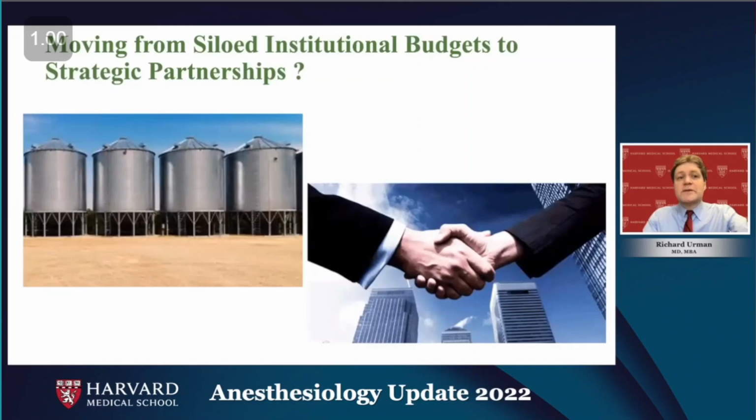And just as importantly, moving from siloed institutional budgets more to strategic partnerships. And I preface my discussion by saying, this is a partnership, right, between anesthesia providers, non-anesthesia providers, and hospital administrators. And as we try to achieve the same goal, right, of improving the healthcare value that we deliver, improving outcomes, going back to the equation that I showed you, and at the same time being mindful of the costs associated with that. How can we work together? And that has to do with looking at patient outcomes and efficiency metrics and things like that.